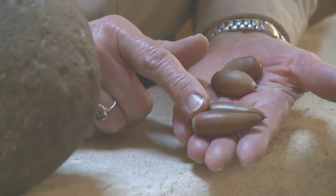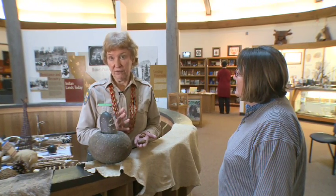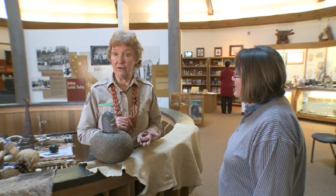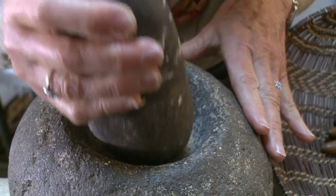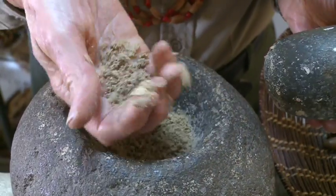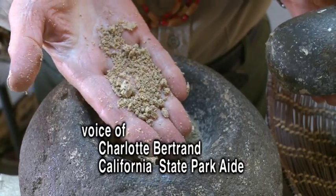This is valley oak, this is black oak. Acorn meal is full of nutrition. It has almost everything we need nutritionally, so it was a perfect basic food. Now they pounded the acorns into meal, and after it was soft and fluffy, they took it down to the creek and washed out the tannic acid.